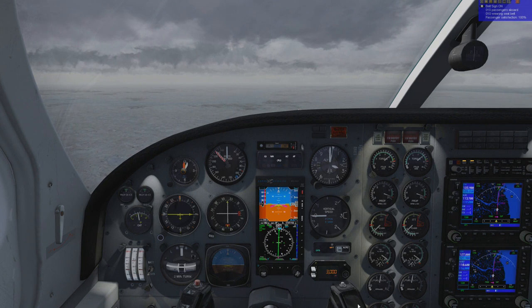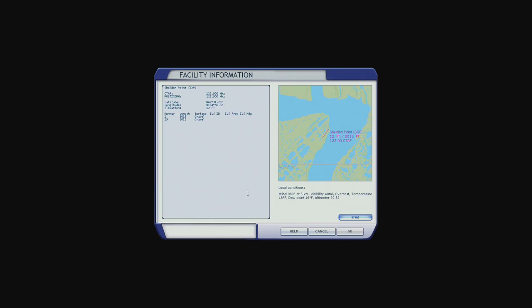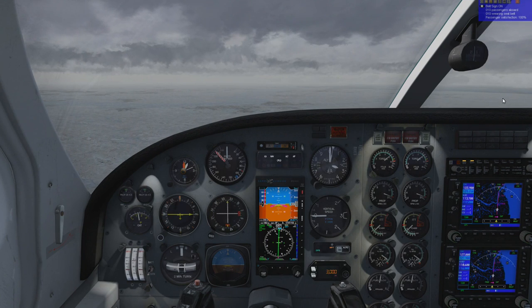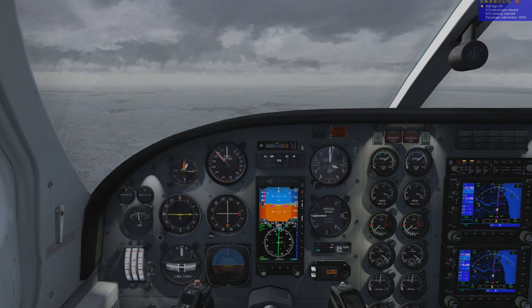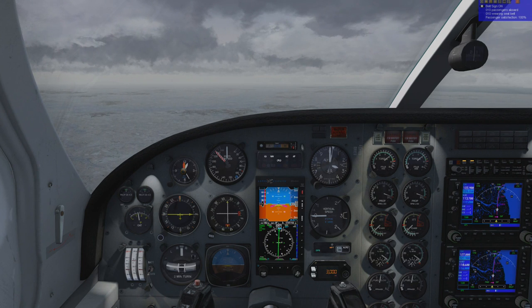Alright, we're just now 24 miles away. I don't think there's anything for this airport, like ILS or anything like that. It's XP. See, it's only 3,000 feet, too. That really sucks. That airspeed indicator becomes a huge problem. 3,000 foot runway on gravel and you don't know how fast you're going.